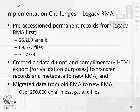So as I mentioned, we pre-accessioned the permanent records from the RMA first, quite a bit of data. And for the rest of the data, we created a data dump. We went back into the database, created a dump, and also did an export in HTML format so that we could validate that our dump was good data after we did the migration. And we transferred the records and the metadata, which means the file plans, everything else that goes with all of that data, into the new RMA. So then it took quite a while, and we migrated over 250,000 messages and files into the new RMA. And we're still sorting a lot of that out.